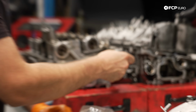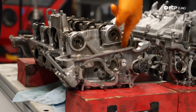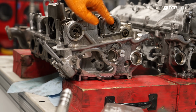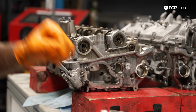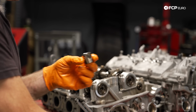But again, your VANOS solenoids just slip into here, and this is what controls oil flow. You can actually see the passages coming up. So oil's fed up into the cylinder head, solenoid moves, allows oil to travel up here, oil comes out of these holes, and that will change the cam position via the sprocket. But this right here is the cam follower for the high pressure fuel pump.